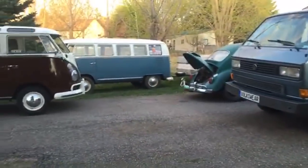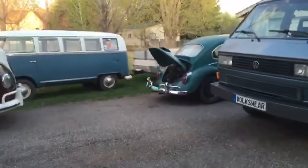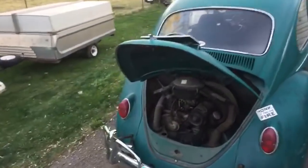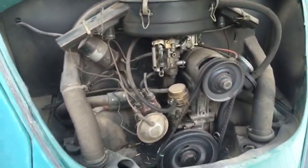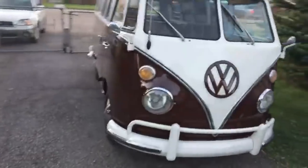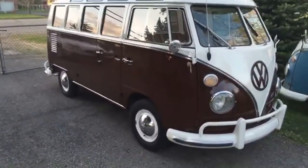We got a driveway full of Volkswagens. And today, I spent most of the day doing yard work, mainly mowing the lawn, weed eating, and all that. Fired up a couple of VWs that have been sitting for a while. Actually, ended up going and picking up the 21 window from the barber shop last night.